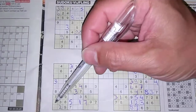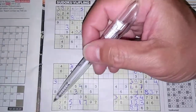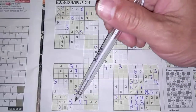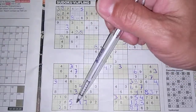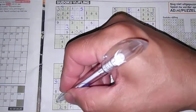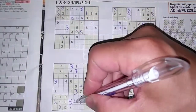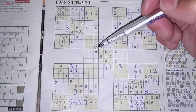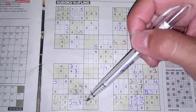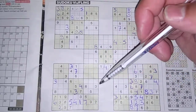Yes, the missing numbers here in this row are the 6 and the 4. We see here 6, no 6 there. 6 should be here, and the 4 goes there. 1, 2, 3, 4, 5, 6, 7, 8, 9.